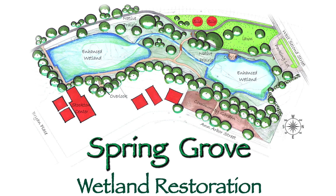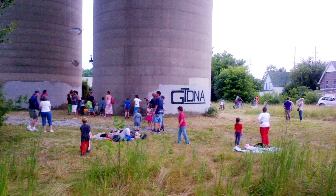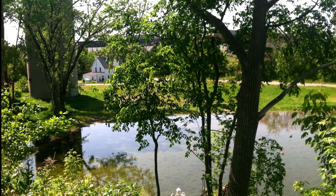Spring Grove is a 4-acre natural wetland area really close to downtown Flint. It came into the Land Bank through tax foreclosure. It was completely overgrown with this invasive species called canary reed grass, or Phragmites, and it was just really a mess. It had been used for many former industrial and commercial uses over the years, but it was now just this vacant space with a spring in the back and 2 giant silos in the front.